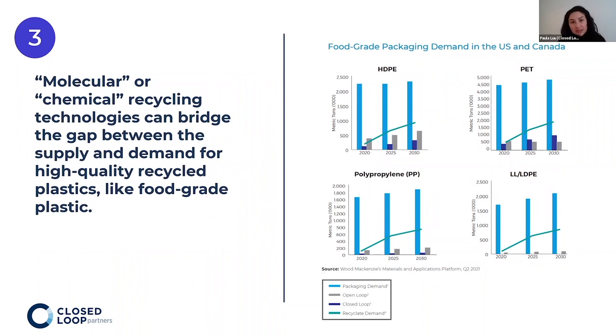So where is molecular recycling uniquely positioned in the market? When we began to investigate sort of the gap between the supply and the demand for high quality resins, what we found was that mechanical recycling alone is not likely to fill that gap. The graphic that you see on the right side of this screen is the demand and the projected, or the real or projected supply of food grade packaging across different resins through 2023. This is data from Wood Mackenzie's Material and Applications platform in 2021.